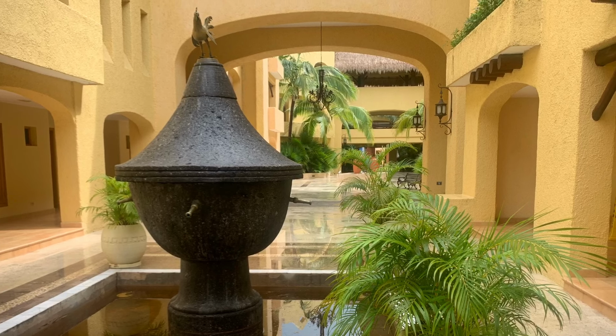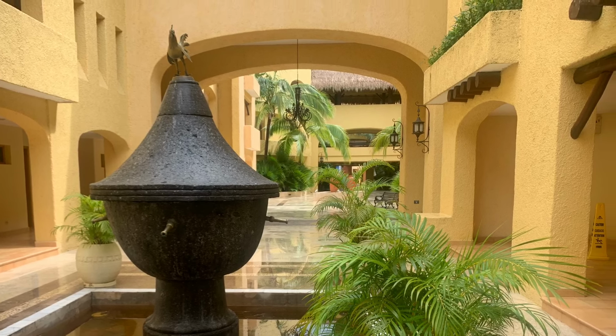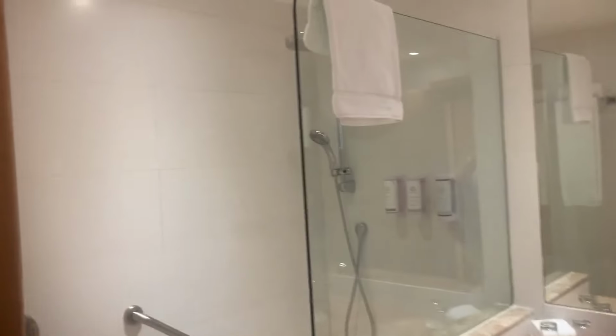Next up, we visited the Iberostar Selection Paraiso Lindo section of the property. Here we have an example of one of the rooms with another walkthrough, and again, apologies for everybody that's in the shot.